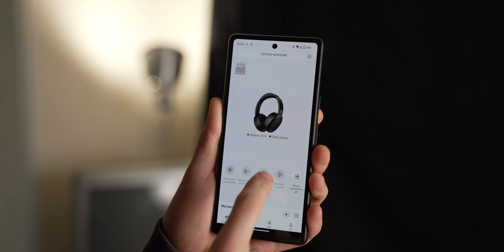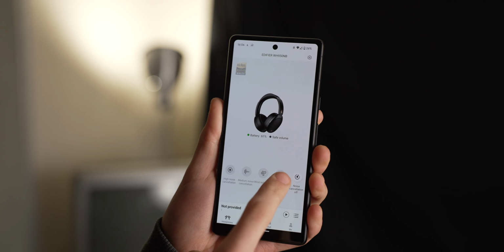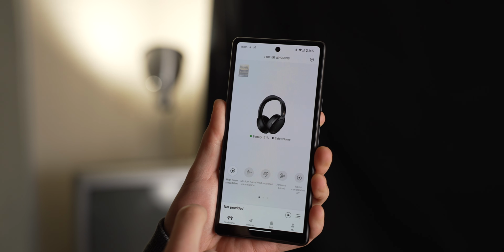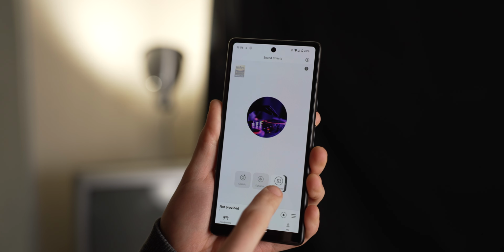Speaking of which, the app is not required for these headphones to work, so don't worry about that, you don't need the app. But I would recommend it because it's where you get access to a lot of the control customization, sound modes.